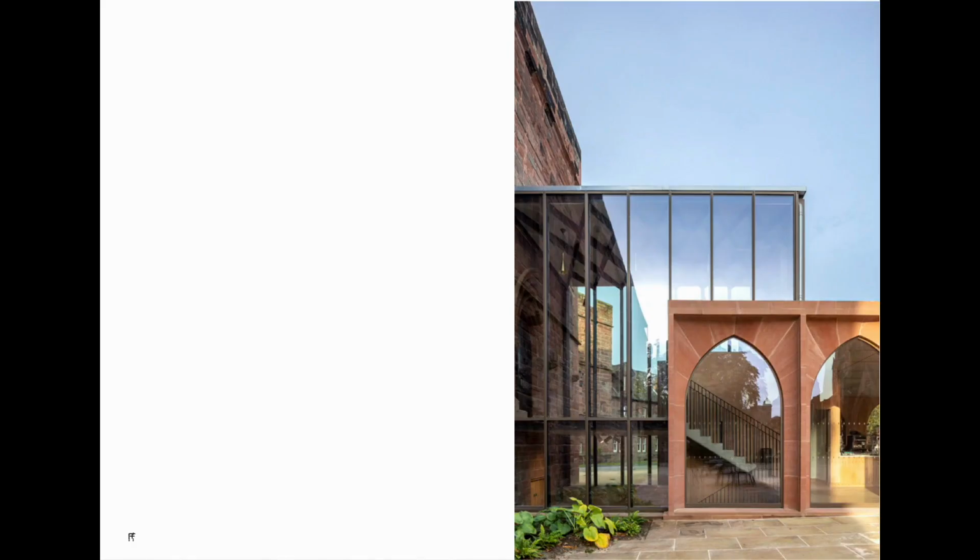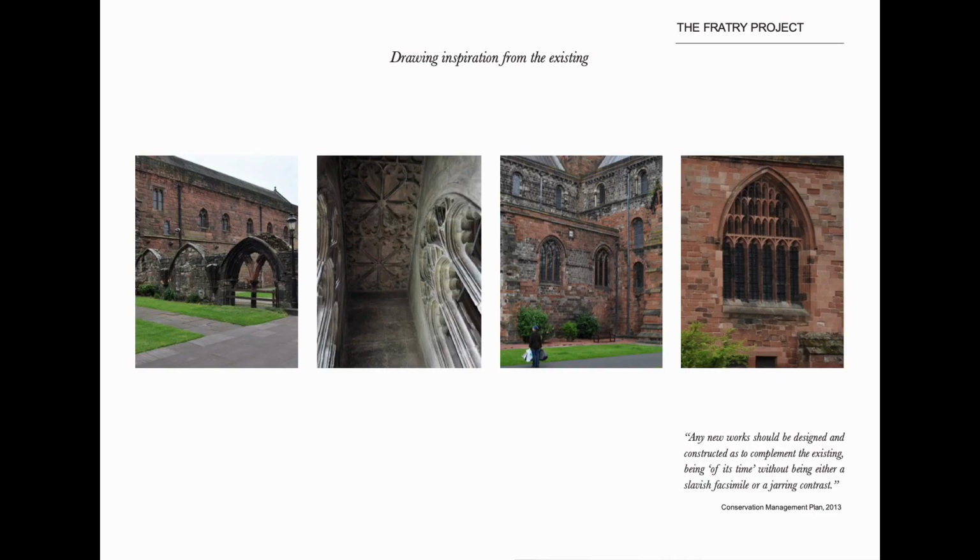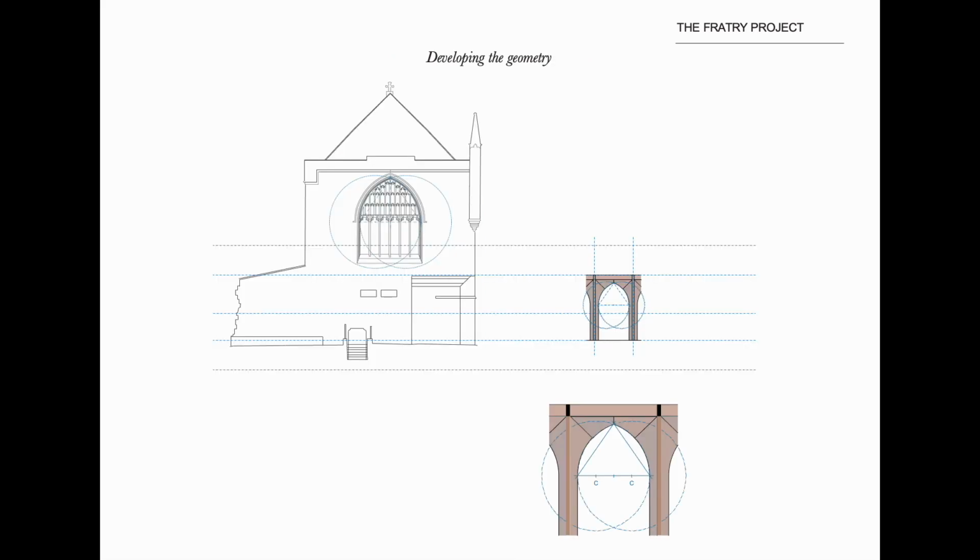So these elements connect to the pavilion, which is the single-story element, which also has a stone elevation, which I would talk to you about very briefly. For the language of this elevation, we drew inspiration from the existing. There are a lot of dropped arches on the site. Whilst we didn't want it to be too pastiche or too referential, we drew inspiration from the geometry of one of the key windows to the west end of the Fratry, and basically used this geometry and inserted it in a more rectilinear framework.